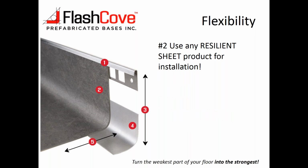Number two, again, you can use any resilient sheet product: vinyl, rubber, linoleum, safety floors, any product that can be site cove. We can put it onto this puncture-proof aluminum backing and create FlashCove for you.